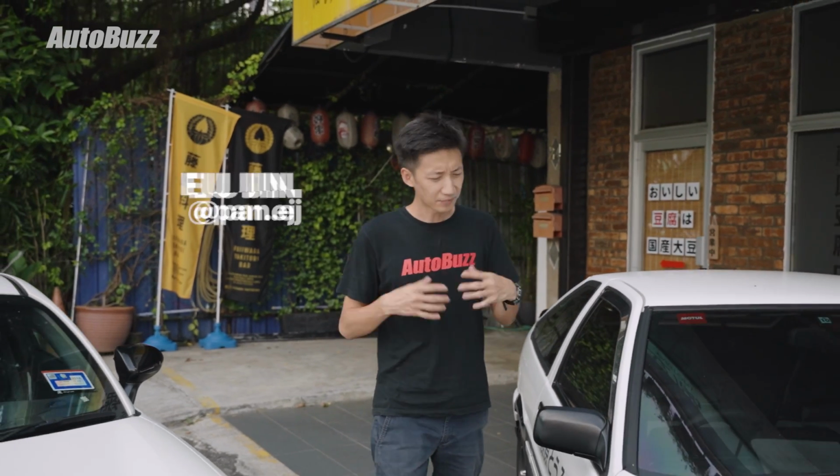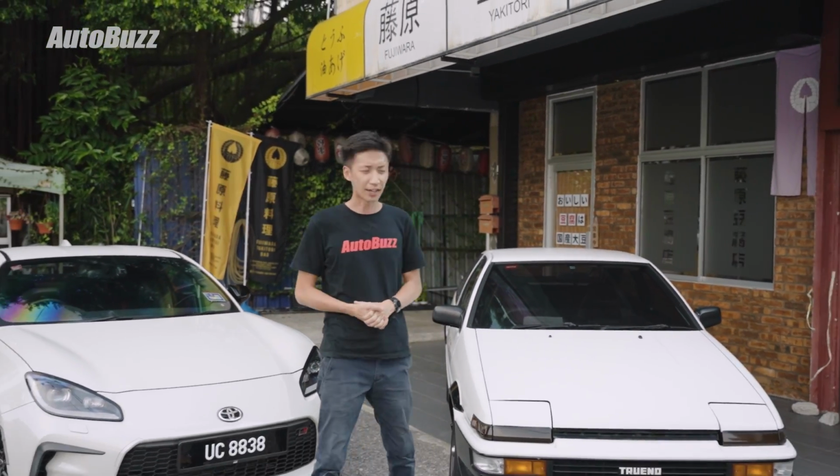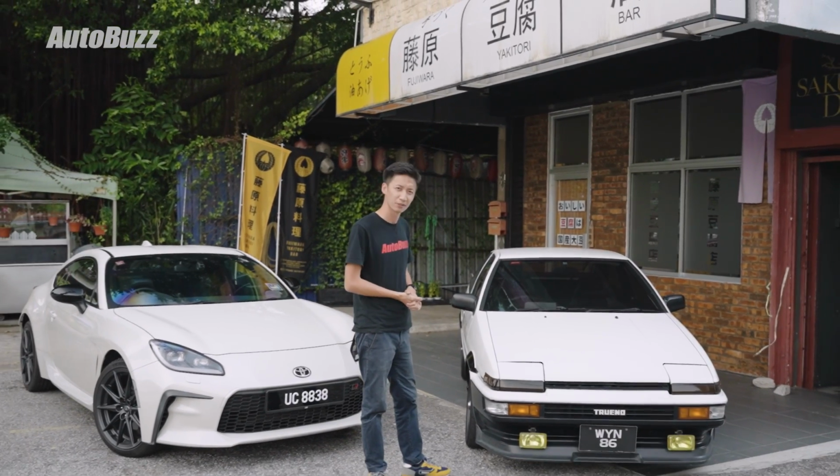The 86. There aren't many model names in the motoring world more iconic than it. And it all started with this. You know what this is, right?